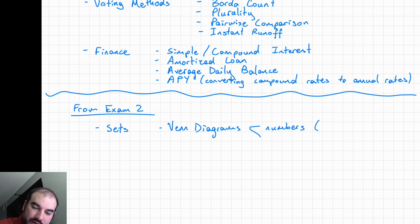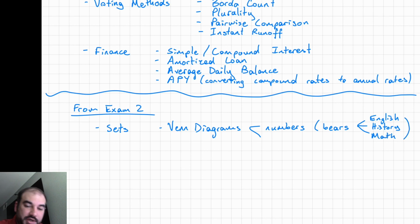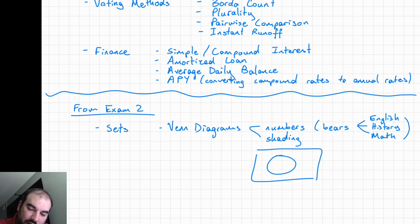We did Venn diagram questions with numbers. If you remember, like the bears that went to college example, the bears example where they took like English classes, history, and math. We did a whole worksheet on how to put those numbers into the Venn diagrams. And then the second type of Venn diagram question that we dealt with was the shading, where we had kind of overlapping Venn diagrams, and we figured out which area to shade in those Venn diagrams.